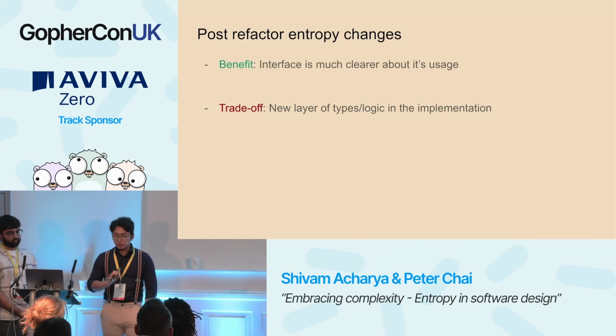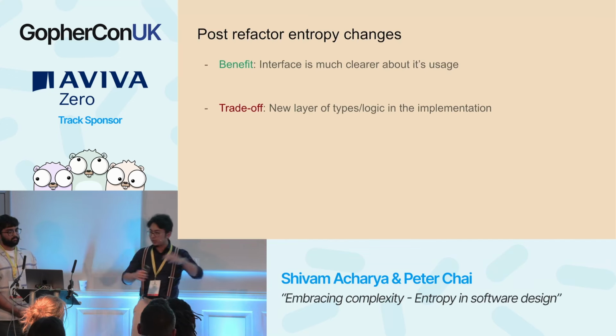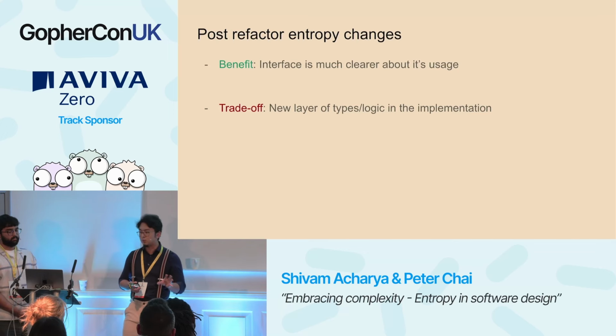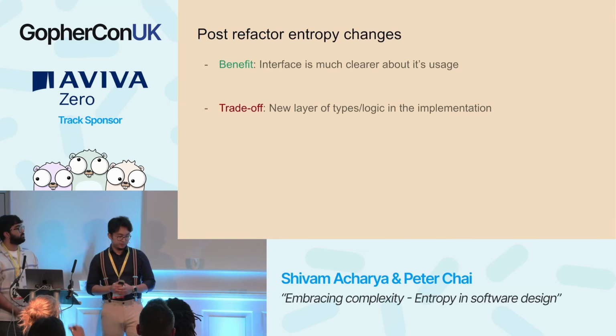Another thing is that the rules of engagement have been clarified for the interface, and that's a really big win for us because we've gained information on its usage. But as Shivam showed earlier with those really big, ugly implementation details, there's now this new layer of types and code logic in the implementation, and that leads to a bit of complexity now for the developer.